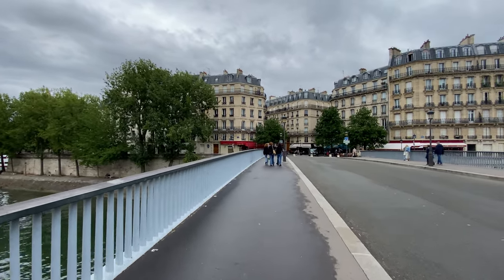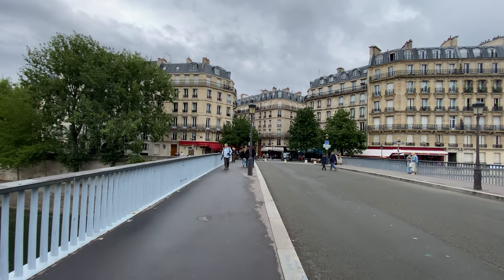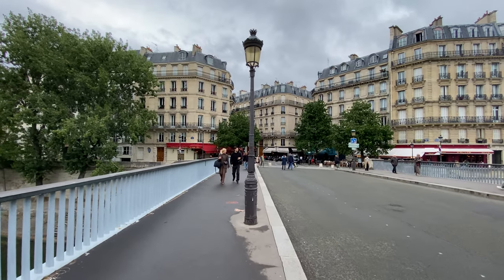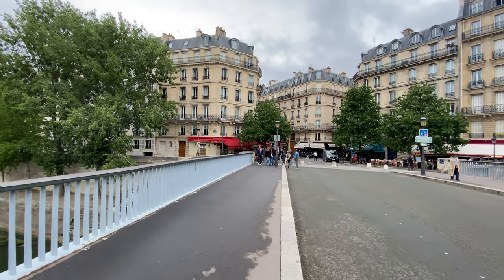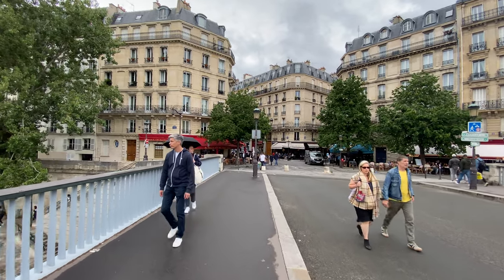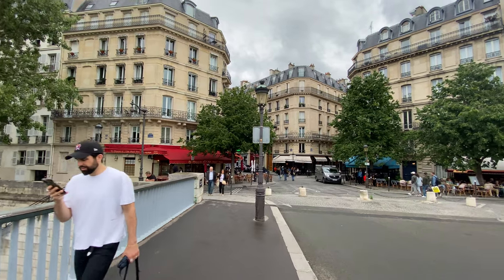For those of you who know meter squared or square meters, 1 square meter in Paris typically is roughly between 10,000 to 13,000 euros per meter squared. That is every 10 square feet. So if you were buying an apartment that was around 10 meters squared or around 100 square feet, you'd be looking at around 110 to 130,000 euros, roughly 150,000 American dollars. Here, however, it starts at around 17,000 per meter squared.